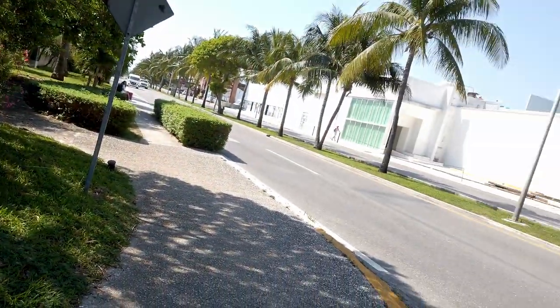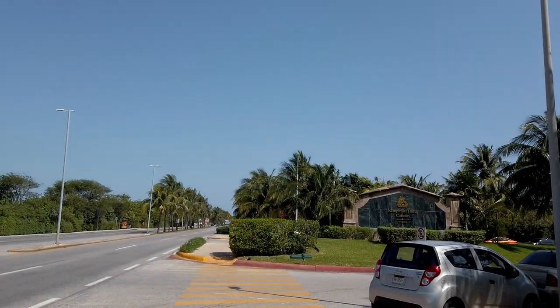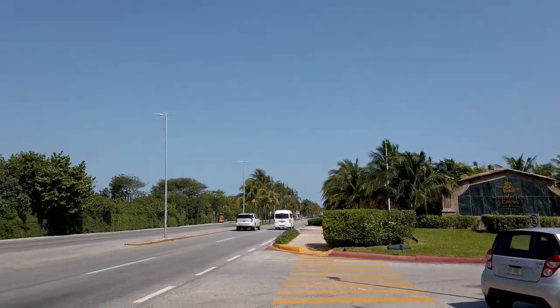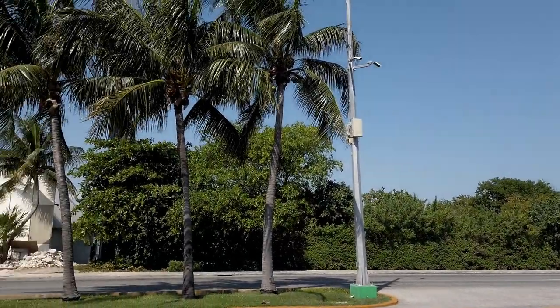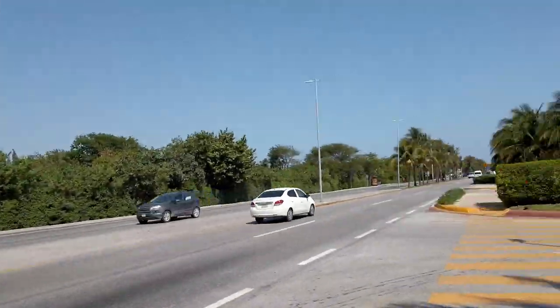And we're going to walk down this way, I think. We'll catch a bus down there at the next bus stop. I see a sign that says bus stop there, so we'll head down that way and catch a bus down to the Coco Bongo area. We'll show you down there.